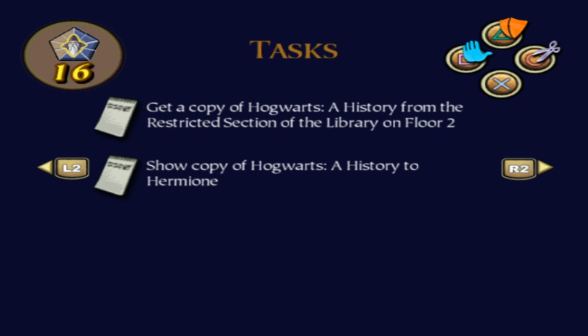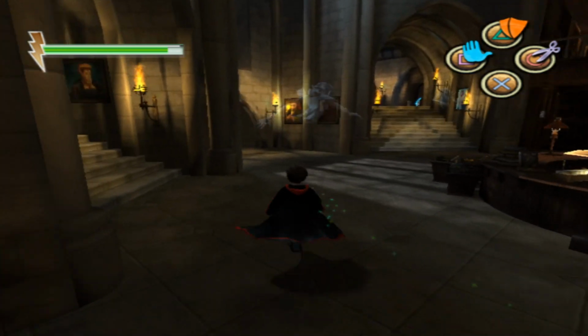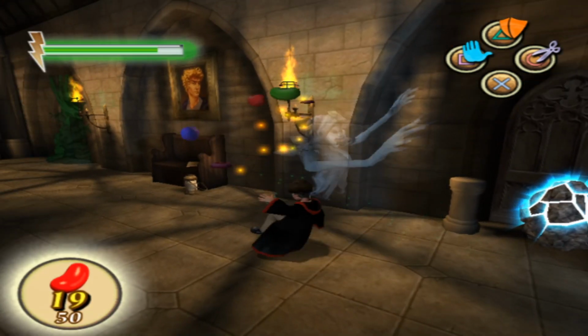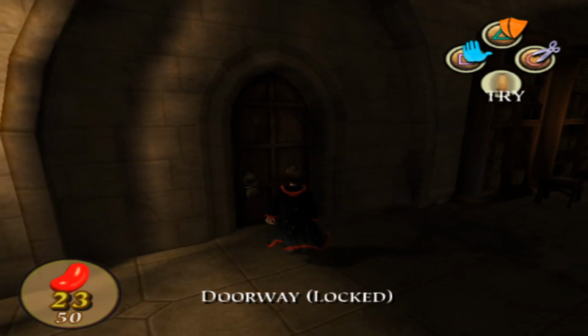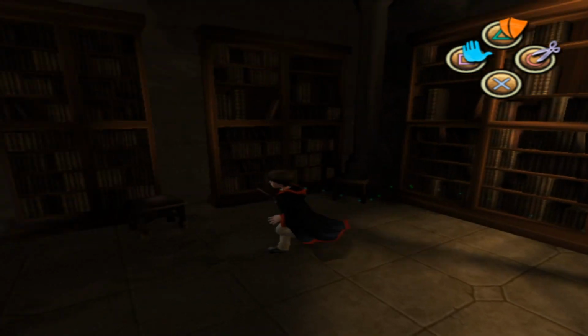Get a copy of history from the restricted section library on floor 42. Show a copy of Hogwarts history to Hermione. Okay, but where? Oh, I didn't go up this way. I did go up this way, but... It's got to be something to do with this then. No, go away. No, you can't do that one yet. Can I go through maybe this door? Maybe go through that door. Nope. Can I do something with this? No. Bless you. Thank you.